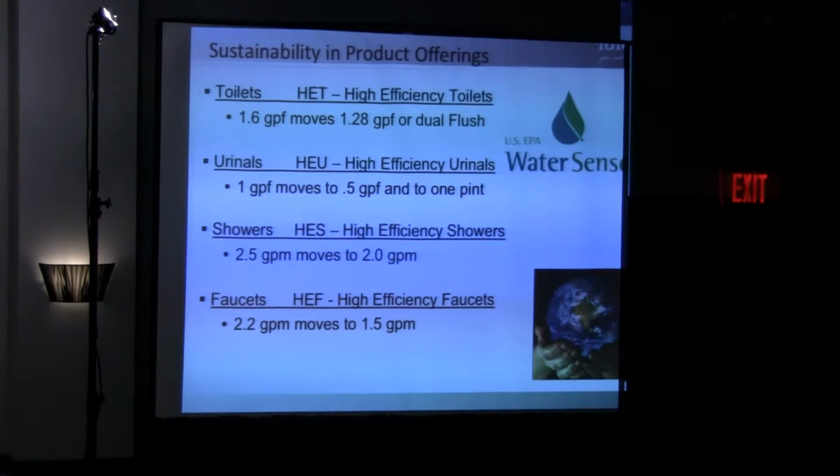In 1992, the U.S. government mandated that lower flush performance products would have to be part of a building solution. Toilets, faucets, showers, and as well urinals. They were mandated to be reduced. Toto was already in Japan using less water, so we were quite successful in bringing that lower flush volume solution to the U.S. market and being successful.